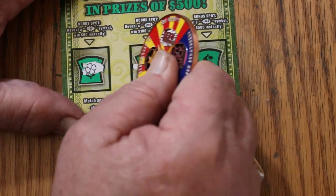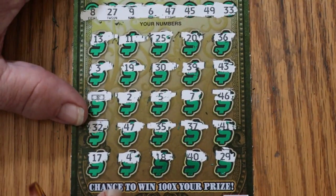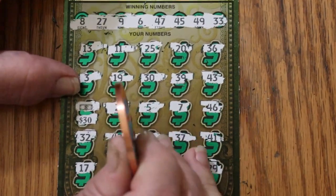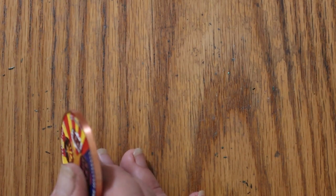Clover. Another lemon hand grenade. And some cherries. All right, let's see what happens. 30 there. And 20 there for 50. Okay. Definitely an improvement. All right.